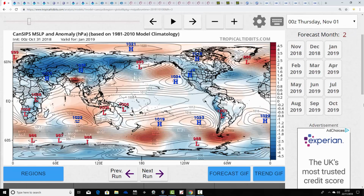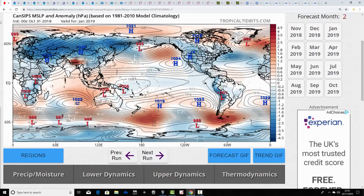Let's move you through to January. That's how January looks. Suddenly getting a lot more interesting with an area of high pressure then setting up generally to the north of the British Isles. Low pressure is becoming stuck in the middle of the Atlantic. So January is presenting a blocking signal.